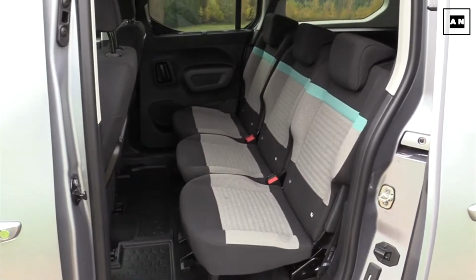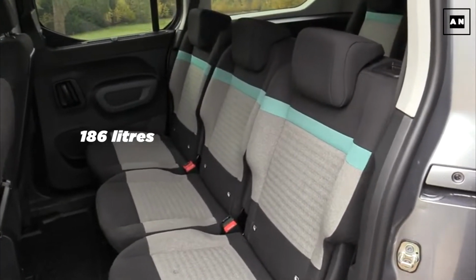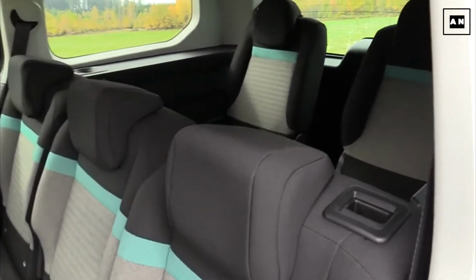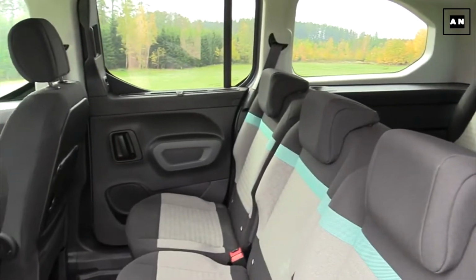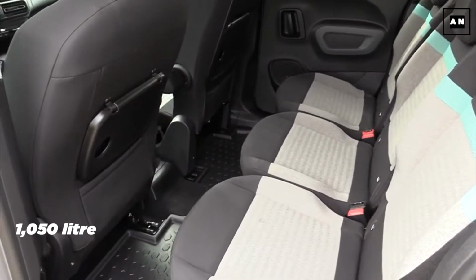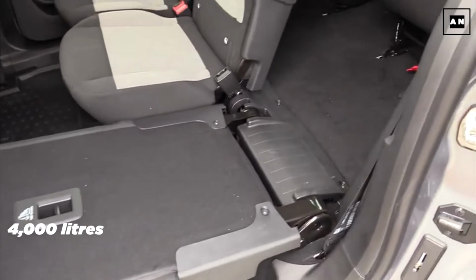For instance, there are no less than 28 cubbies dotted around the cabin, offering an impressive 186 liters of space combined. Meanwhile, there's ample headroom for backseat passengers thanks to the boxy dimensions, and enough legroom for an average-sized adult to sit there. For when you don't need to carry 7 passengers, it's possible to fold away or even remove the third row, opening up a flat 1,050-liter load space. With the middle row dispensed with too, there's a whopping 4,000 liters to play with.